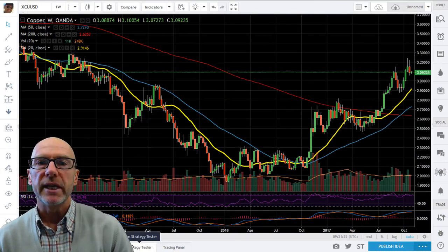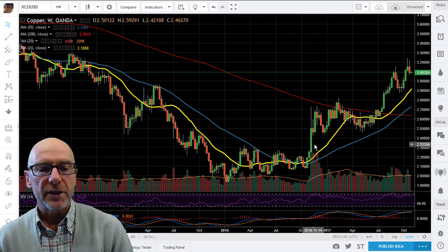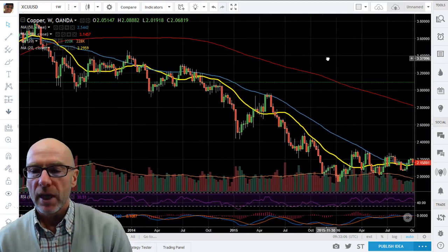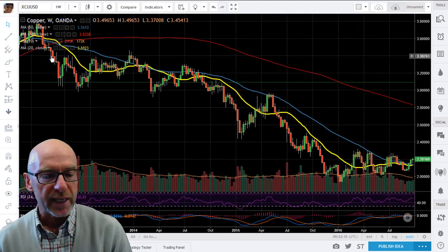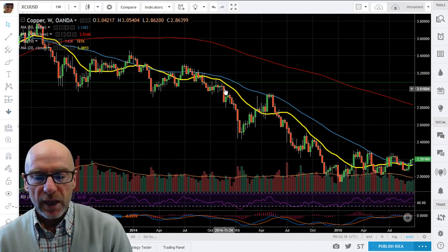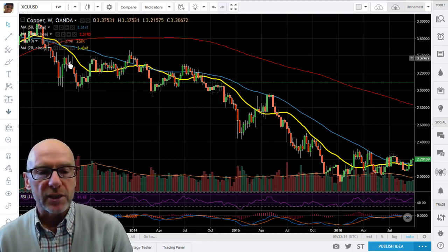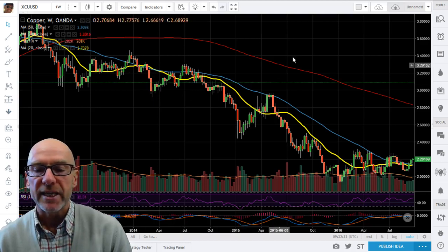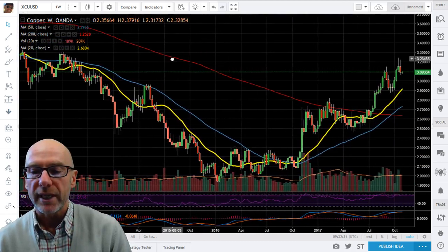And here we have the weekly on copper, and you can just see that we've got this resistance dating back. In fact, I'll move the chart back in time, and you can see we've got this resistance which dates from March 2013 all the way to November 14. So we've got this trading range from that period, bounded at 3.40 and 3, that is resistance, many resistance points in there, and that is holding the market at the moment.